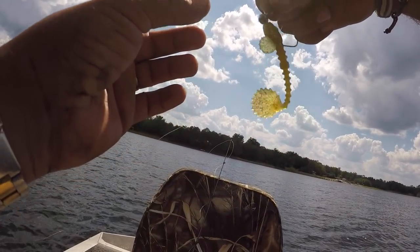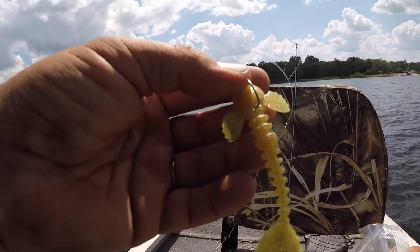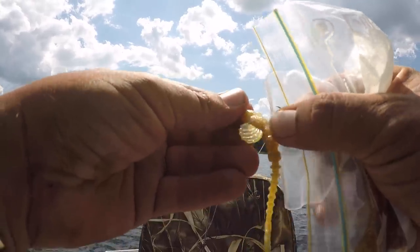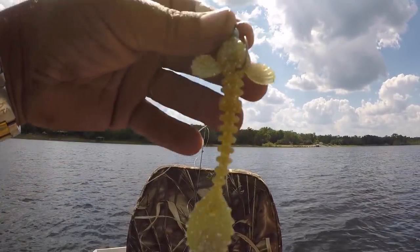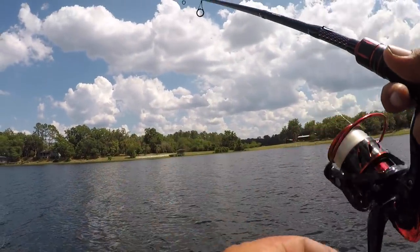That's pretty cool looking. That is really cool looking. I like this. This is cool. Like I said, this looks to me like what we called on the Great Lakes, we called these gobies. They were actually an invasive species. Maybe they came from Australia. I don't really know. Because it is fairly lightweight, I've just got to tie it onto a spinning rod.